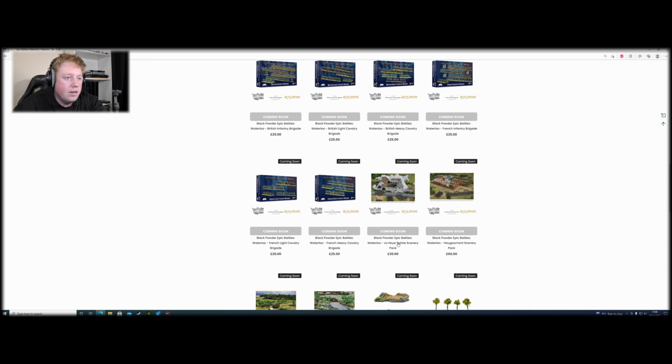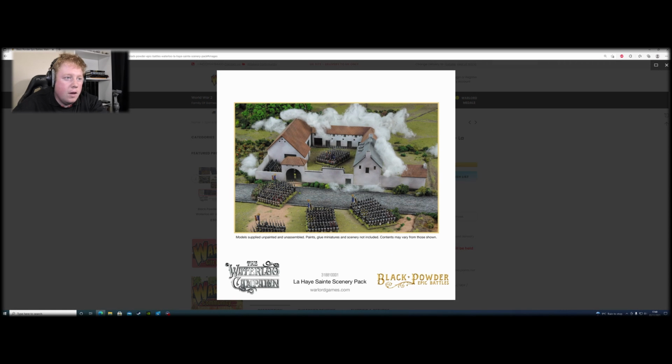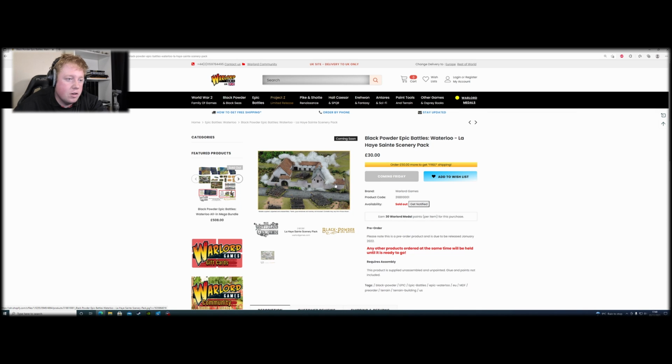So let's have a look at some of the NDF kits. The La Haye Sainte scenery pack, 30 quid. That's brilliant. I'm not going to buy it straight away because Sarissa Precision will be doing this, so I'll be able to buy it at some point. There's no need for me to buy it straight away.